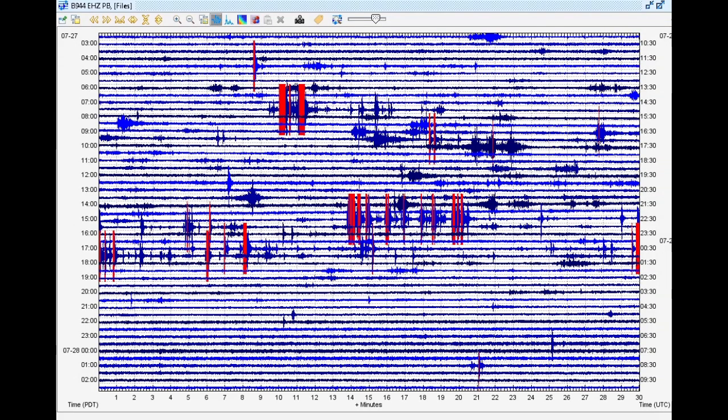This swarm shown here occurred on both July 27th, you can see some earthquakes up here, here, here, not major earthquakes, but a lot of earthquakes right there, and down here as well, spread throughout the day, but pretty much nothing past 1 or 2 UTC on the 28th, but again, occurred both on July 27th and 28th, 2018. Over a period of about 13 hours, there were approximately 110 earthquakes.